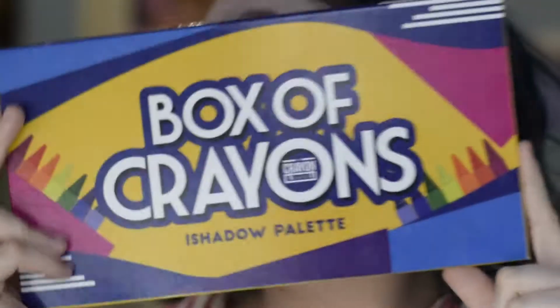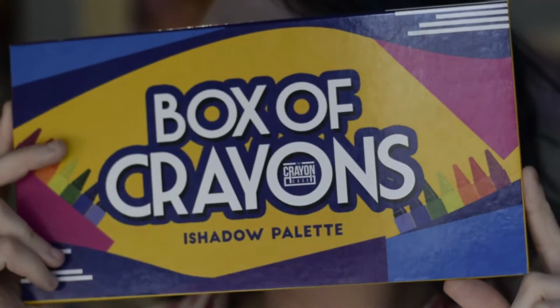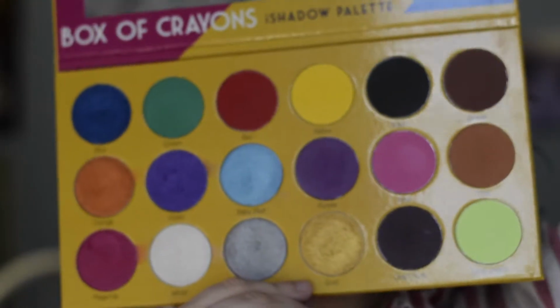I'm kind of nervous. Alright, I thought we'd have a little fun today and go in with the Rocks of Crayons eyeshadow palette. I'm super excited. I adore this palette. I did a video on it. I will try to link it down below if I remember. Oh, this palette was actually really, really good. So I'm going to keep going with it.